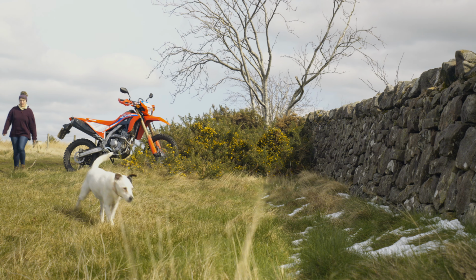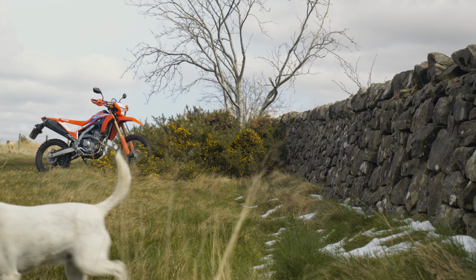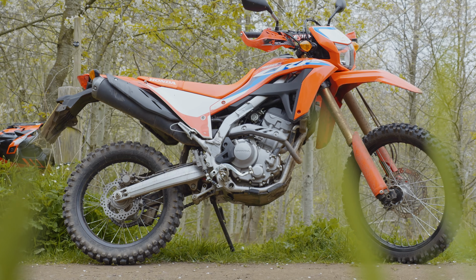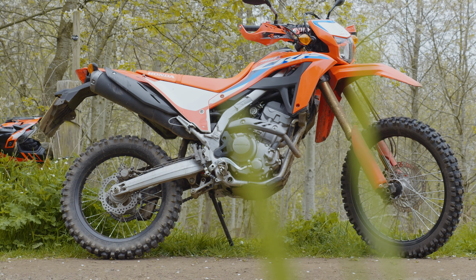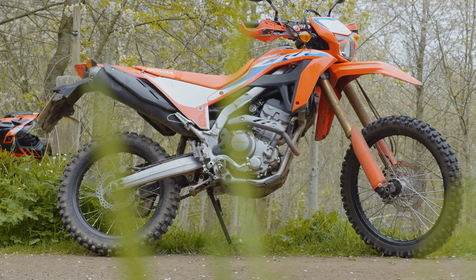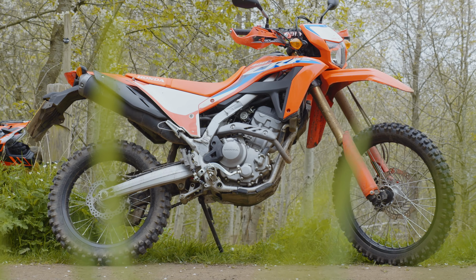So, since then, I've been happily exploring the beautiful green lanes here in Northumberland. And as I ride solo, I'm very careful about what I do and the risks I take and where I ride. And also, the last thing I need is a full-on enduro bike, so the soft-roader nature of the CRF makes it just perfect for me.